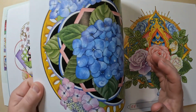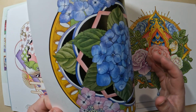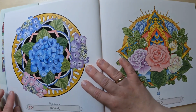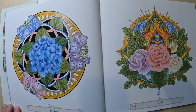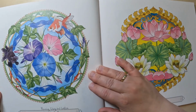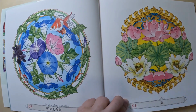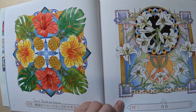So the paper on these printed pages here is, well, normal. It's not very thick, but it's also printed, and you don't have to color on these. So it's a nice smooth, actually not that coarse, but rather smooth paper here. Then we have hydrangea and rose, of course. And then we have morning glory, and we have some goldfish. We have lotus flowers and tropical fruits and hibiscus and lily.